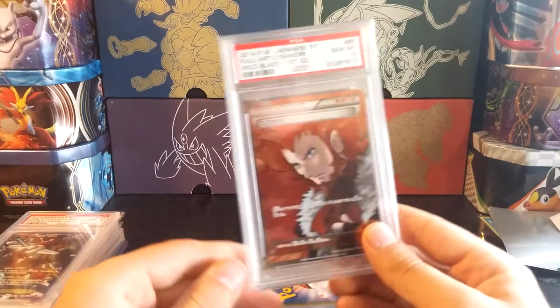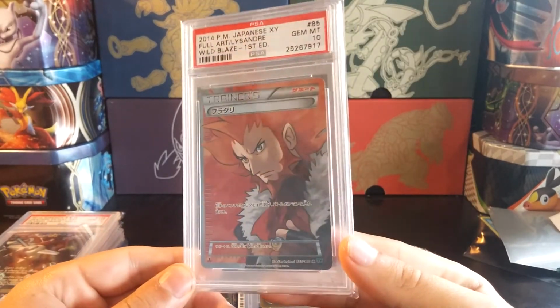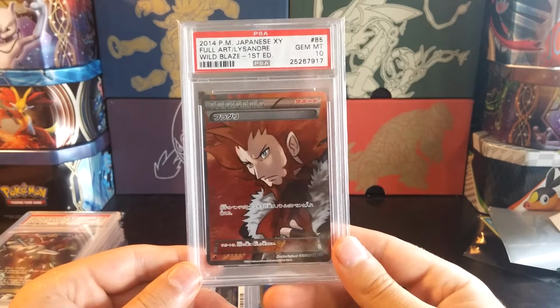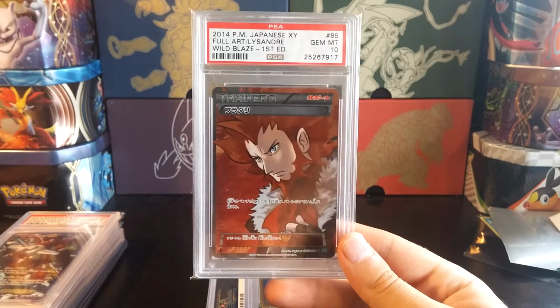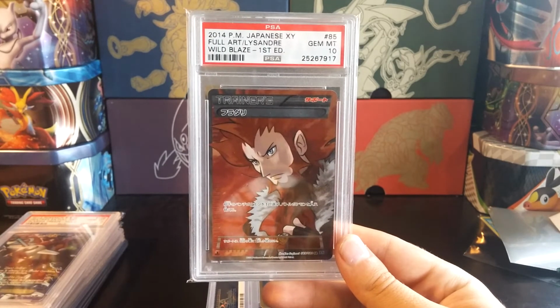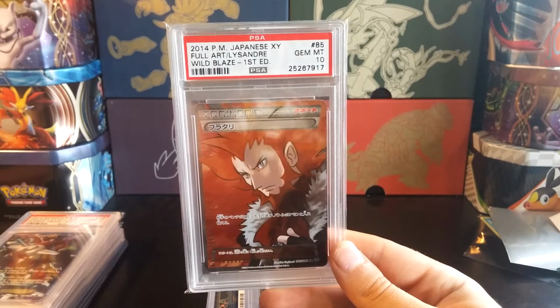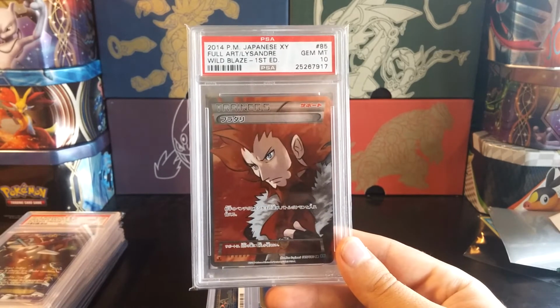Next up, I was able to pick up a Gem Mint 10 Lysander Full Art for basically pennies. Auction prices are so terrible right now. I would not recommend that anybody auction off their Pokemon cards right now. The market is so bad. It's honestly ridiculous how bad the market is.